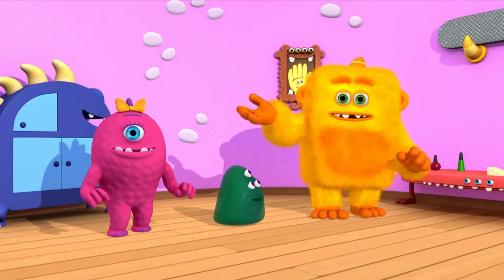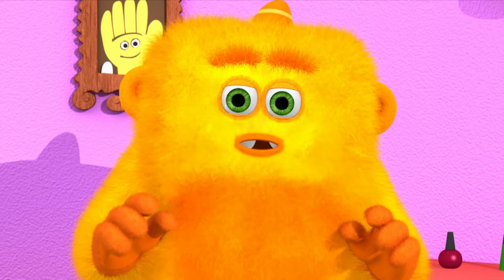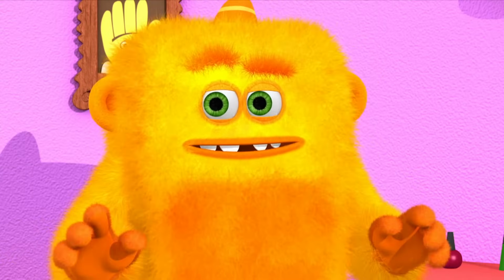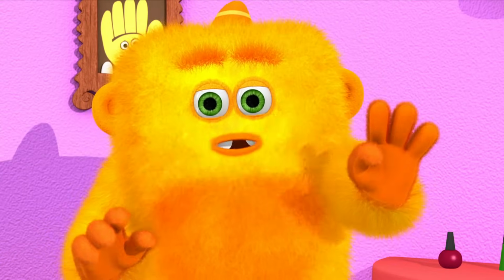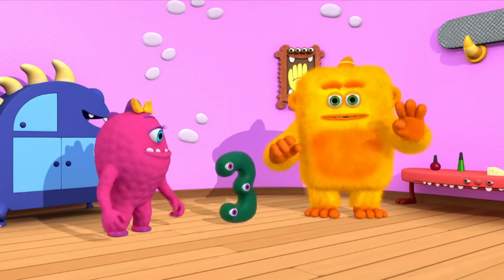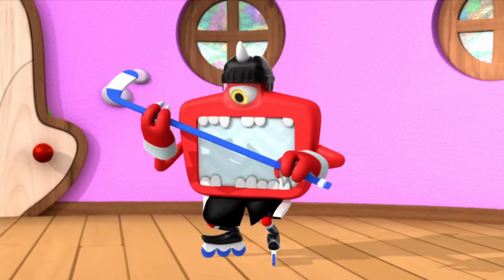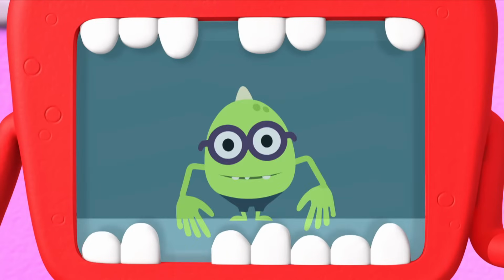Did you see Word Monster? That means we all need to shout the secret monster math word, 5. Are you ready? Let's shout it together on 3. 1, 2, 3, 5! Look, it worked! A monster math monitor.